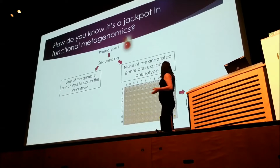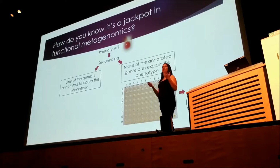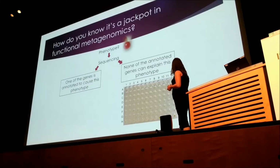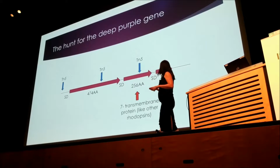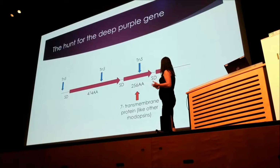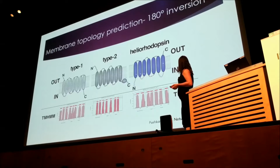This clone here had purple color with retinal, and sequencing showed no rhodopsins or anything that explains the color. So we had to know which gene exactly gives us this phenotype. So we did Tn5 mutagenesis, and we had one candidate. When we put it inside annotation databases, it didn't give us anything, but topology predictions told us that it's a 7 transmembrane protein, just like other rhodopsins, but the sequence was completely new.